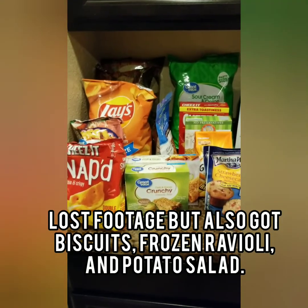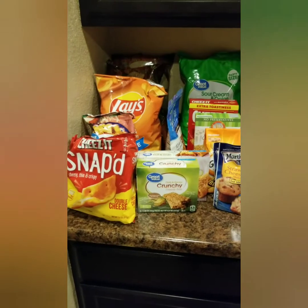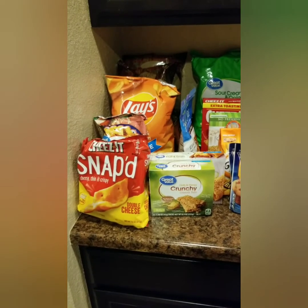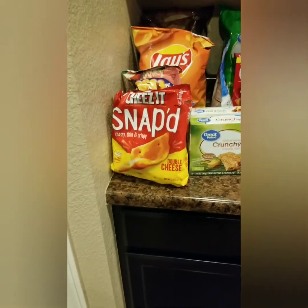All right, we're finally to the most important part, snacks, and then also some miscellaneous stuff. We are huge snackers, so I definitely had to stock up on snacks, and we also have family coming in town this weekend. They'll be here in a few hours, so I definitely wanted to stock up on stuff like that. So to start out with, we got these snaps.